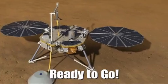We've got the right expertise and knowledge to run this mission. We're going to be ready for launch in 2016. Within 6 months, we'll be landing on the planet and immediately bringing back our science. It's going to be a great mission.